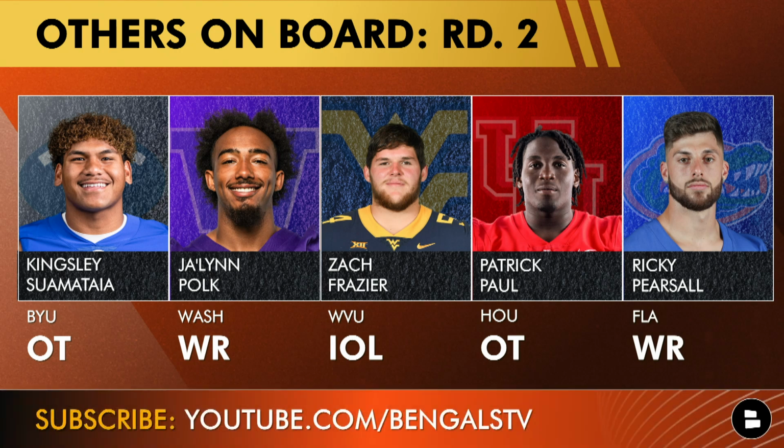Zach Frazier was there. I like his game. You got that dog in him, too. And that could be your Ted Karras replacement. Maybe you want more help in the short term. Patrick Paul also stands out. Probably less so than Kingsley because he's a left tackle. But there were options there for Cincinnati. I don't love Wilson at the top 50, but he does fit, I think, what the Bengals are going to be searching for at wide receiver.